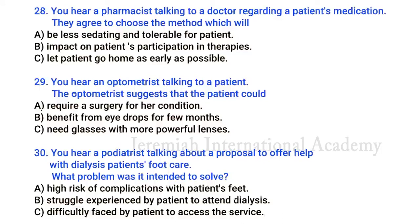For the last couple of years, we were aware that a lot of the patients who underwent dialysis were at really high risk of developing complications with their feet, especially the diabetic patients. We found that a lot of them were struggling to attend our clinics and access the service. We had to come up with an ingenuity project to try and improve an element of care, and we thought this was a brilliant opportunity to look at the problem that we already identified and see if we could come up with a solution for it.